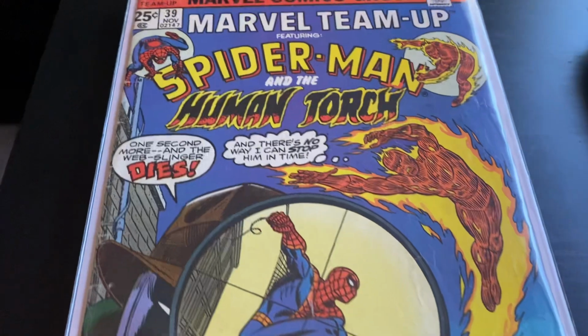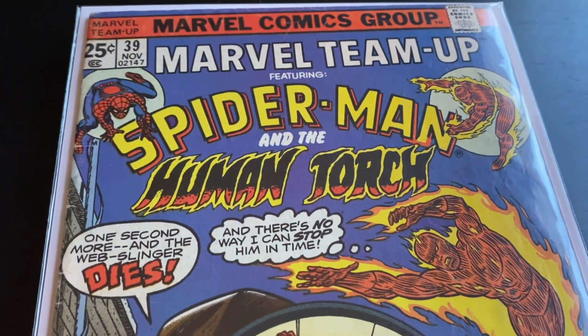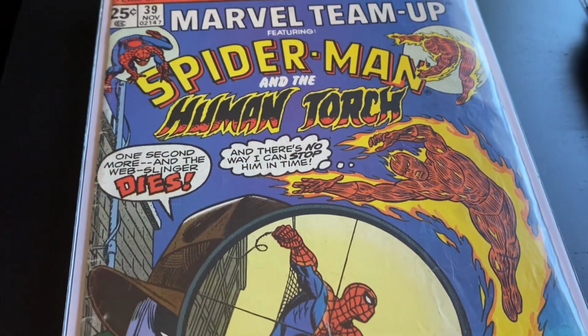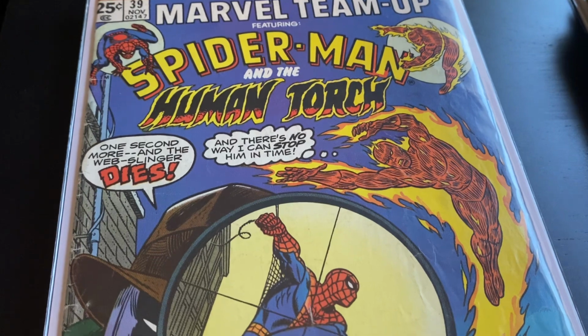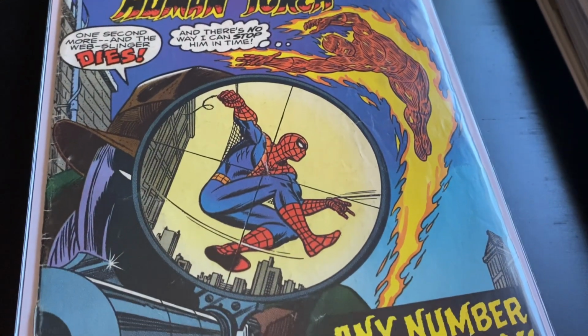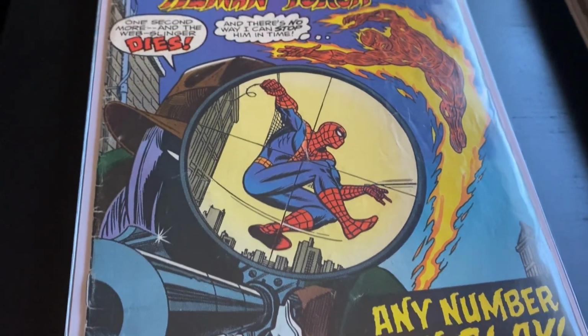And there's a dog barking in the background. It's my neighbor's dog. Anyway, there's issue number 39, Spider-Man teaming up with the Human Torch. And this one looks like someone's after him. They're trying to assassinate Spider-Man.